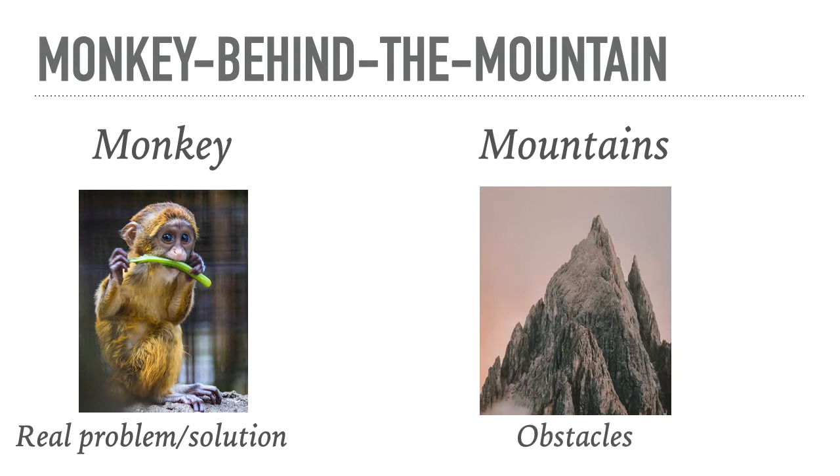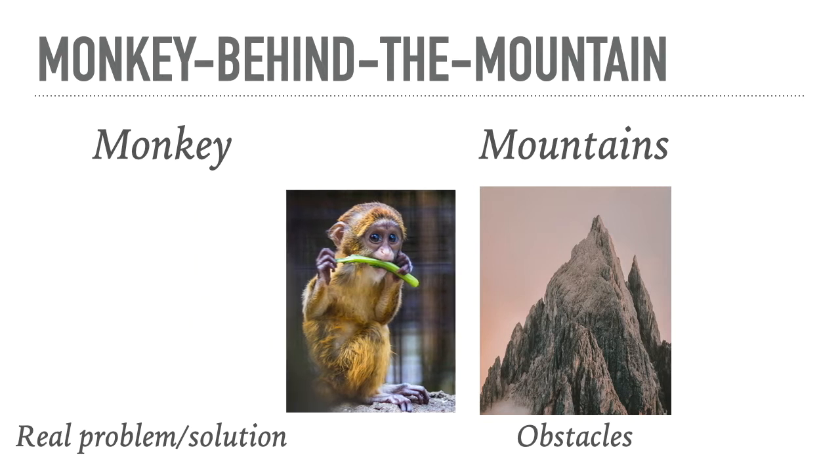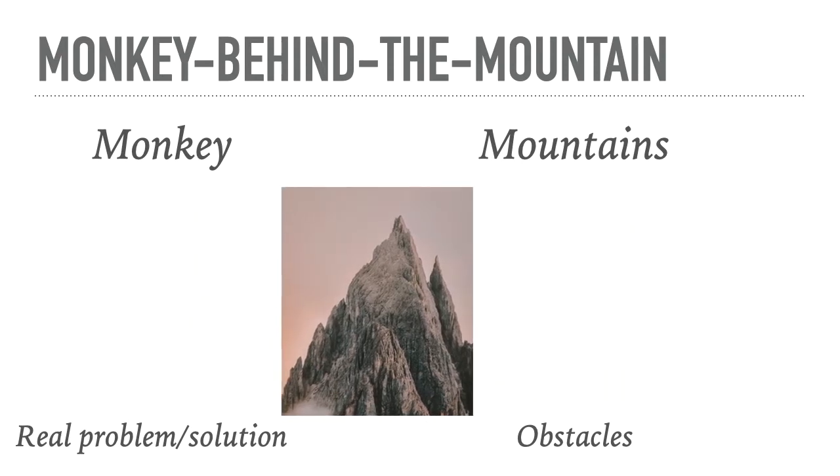The problem with problems, just had to roll in a nice pun there. But the problem with real life problems is that you don't always just see the monkey as cute as it is in that picture. But you sometimes see it like this. The monkey is hidden behind a whole set or series of mountains. So what this technique is going to show you is how I actually solve, how do I get to that problem?